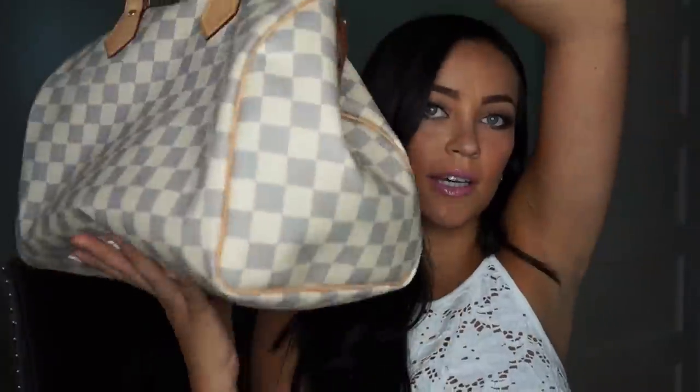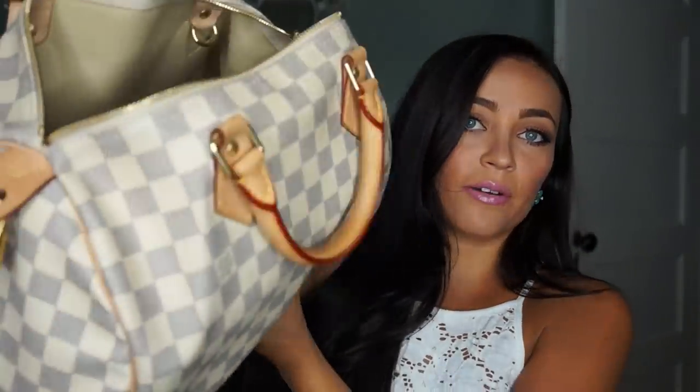I have the same pattern but in the brown color, and I have it in a Neverfull MM. So this is quite different. This one has a zipper, and as you can see, it's full size. I don't have a bottom in there to make it nice and shapely, but I really like it. I love that I can just literally throw 100,000 things in there. And I also feel like it's kind of like a workout because this is pretty heavy.